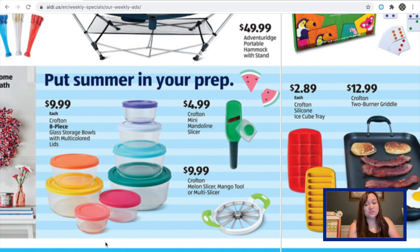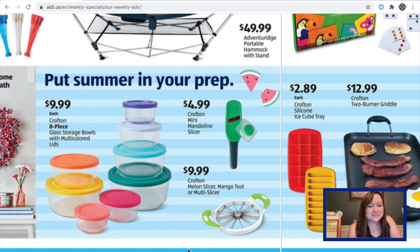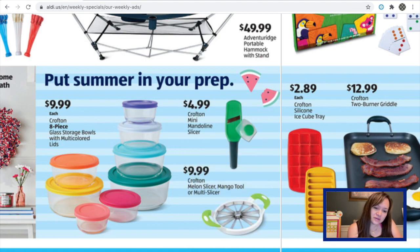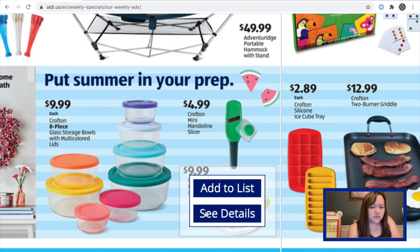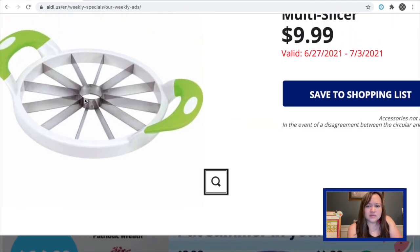$9.99 glass storage bowls, glass for $9.99 with lids. I like that. I kind of wish they were all one color though, but it looks very happy to be in all those colors, especially if they're summer themed. $4.99 for the Crofton Mini Mandolin Slicer, and then $9.99 for this melon slicer, or you can have a mango tool or multi-slicer. Let's see, are there other?